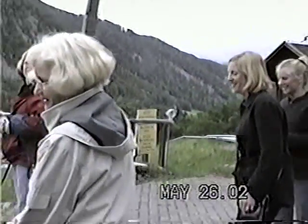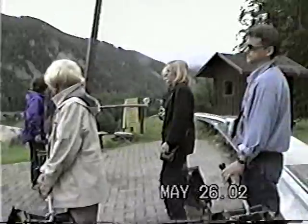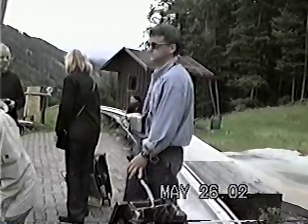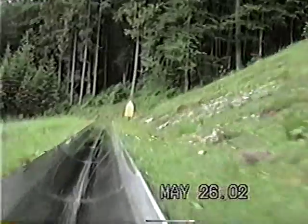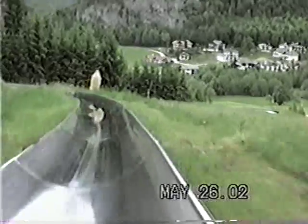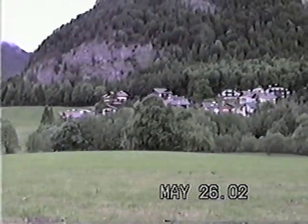Here we are up at the top of the mountain, getting ready for the luge ride. That's where we'll be going down. And this is what kind of drags you up here. Here we go. We had to stop in the middle there. Yeah, I know. Well, nobody ran into us. Down after our luge ride.